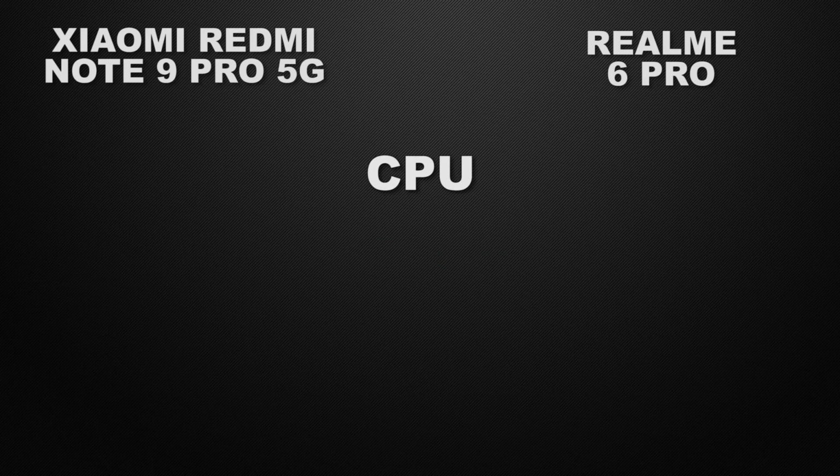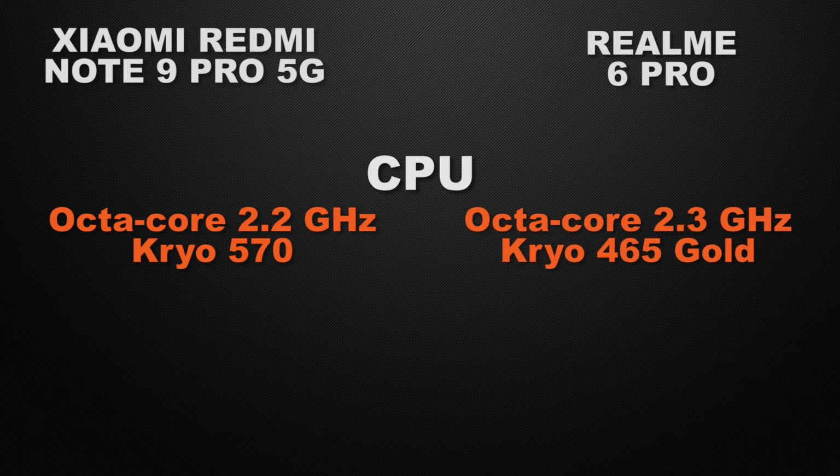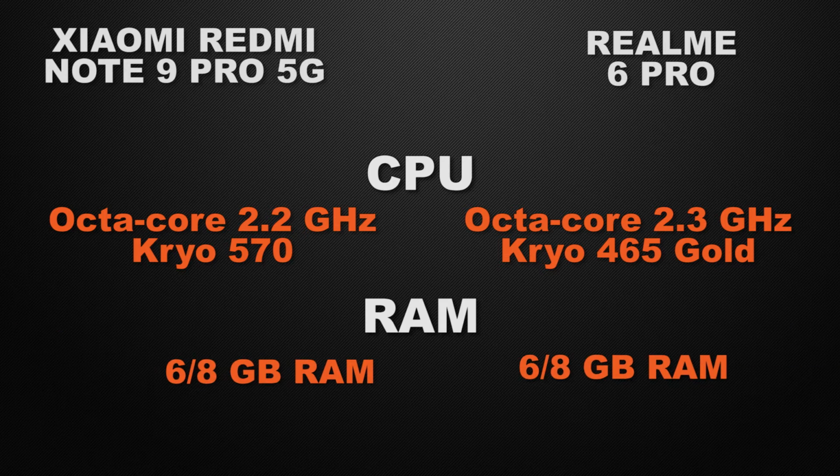Let's talk about the clock speed of the devices. Note 9 Pro 5G can clock at 2.2 GHz based on octa-core Kryo chipset, whereas 6 Pro can clock at 2.3 GHz based on octa-core Kryo chipset. So the winner here is 6 Pro because of higher clock speed. And about the RAM variants in the devices, both of the devices have 6 and 8 GB of RAM options, so it's a tie here.